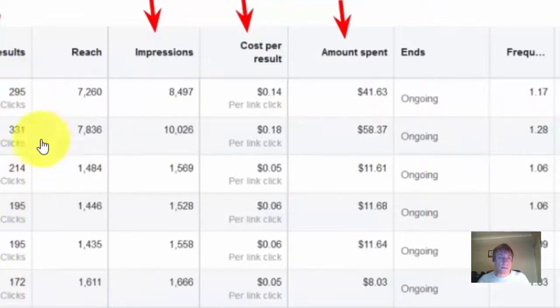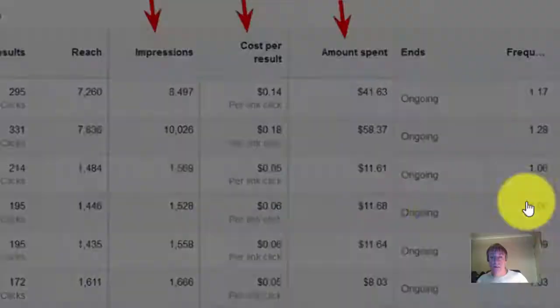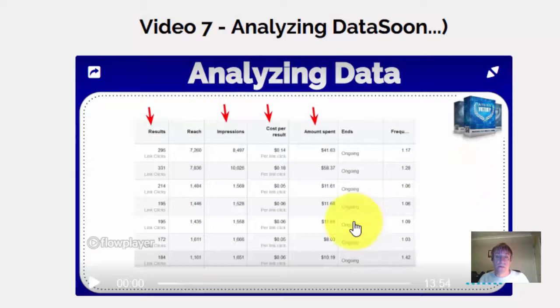How many clicks he's had. Look at the cost per click: 14 cents, 18, 5 cents, 6 cents, 5, 6. So he's getting some very cheap clicks and conversions. He's getting conversions on top of that. So that's very cheap clicks.